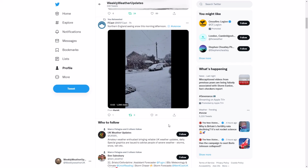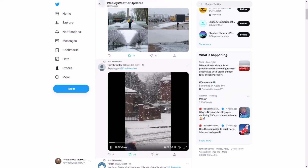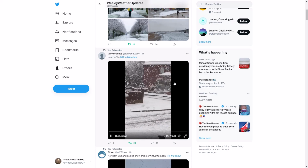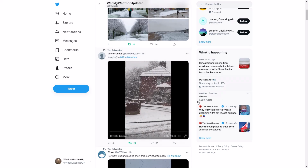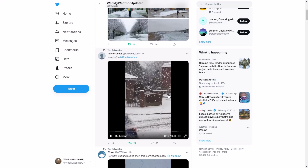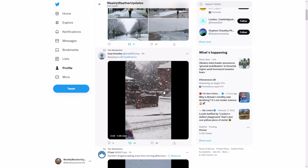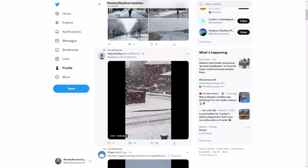And then finally, got a couple more images of, again, big clumpy snowflakes. Again, this will be northern England. Again, will be slushy, but it looks beautiful while it does fall. Again, only isolated spots saw these sort of snowfall rates over the high ground in northern England. But regardless, it still looks really quite amazing.